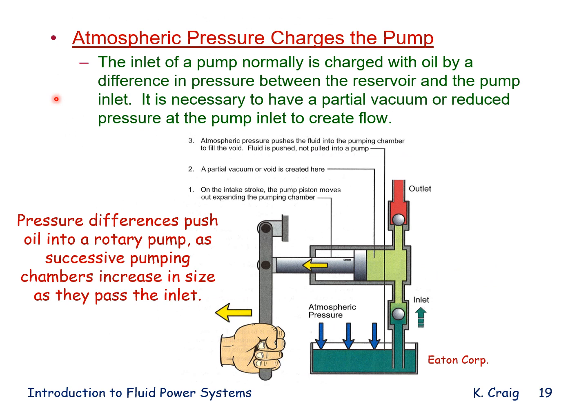Atmospheric pressure charges the pump. The inlet of a pump normally is charged with oil by a difference in pressure between the reservoir and the pump inlet. It is necessary to have a partial vacuum or reduced pressure at the pump inlet to create flow. On the intake stroke, the pump piston moves out, expanding the pumping chamber. A partial vacuum or void is created. The atmospheric pressure pushes the fluid into the pumping chamber to fill the void. Fluid is pushed, not pulled, into a pump.